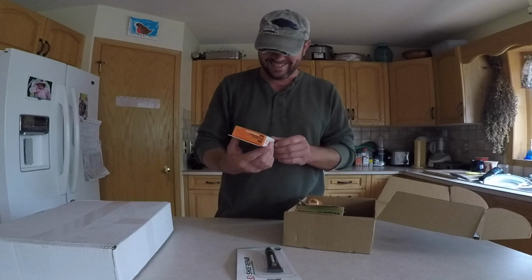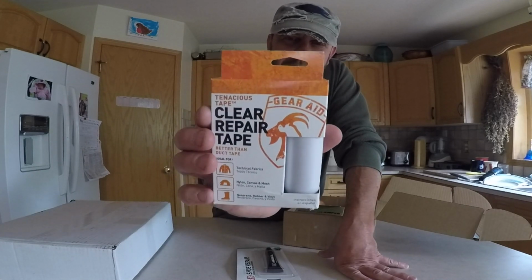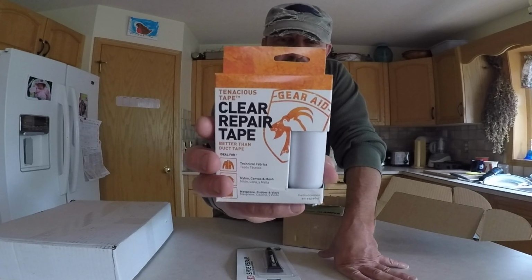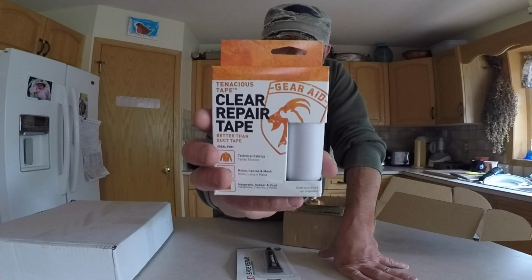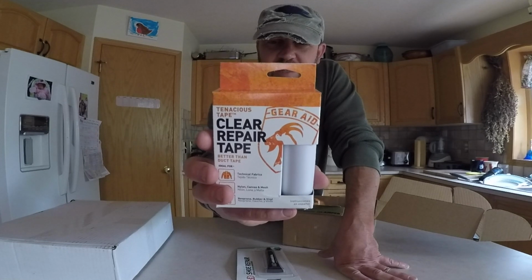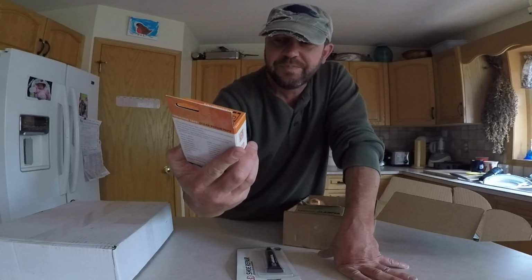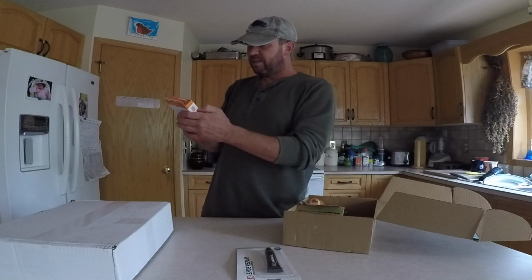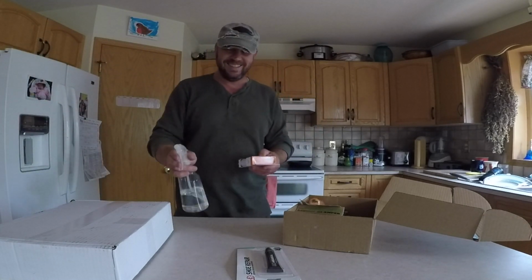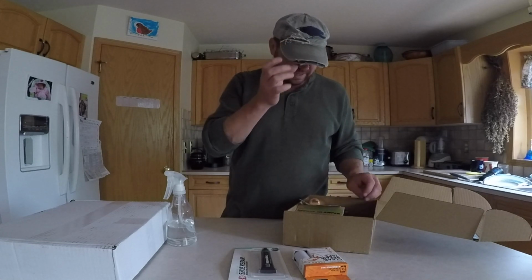Tenacious tape. Better than duct tape. So this is a tape that you can use to repair tents and tarps, mesh screens, bags and packs, sleeping bags, sleeping pads, low PSI inflatables, pontoon boats, waders, gaiters, down jackets, ski pants, rubber boots, boat covers, etc., etc. Yeah, so Gear Aid, clear repair tape.